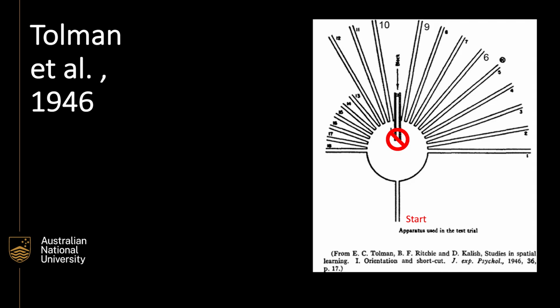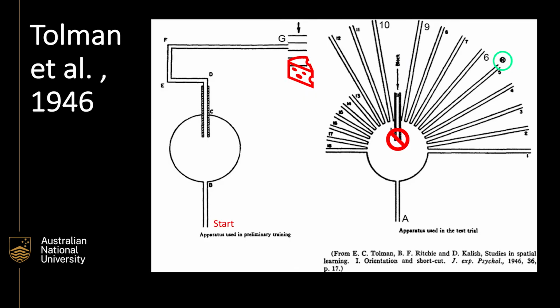So when Tolman gave the rats multiple alternate path options in this experiment, the prominent hypothesis was that the rats would follow the options that are closest to the previous pathway. So in this case, options number 9 and 10. But they didn't do this. Instead, they followed pathway number 5 and number 6. The reason they did this was that would be the pathway they would travel directly to get to the food reward. So Tolman had predicted this, but most hadn't.